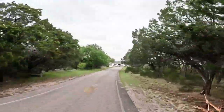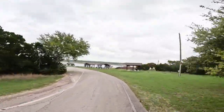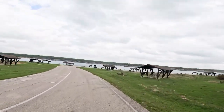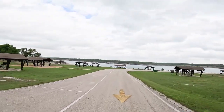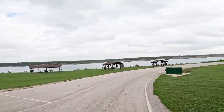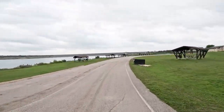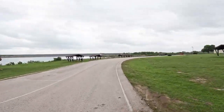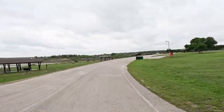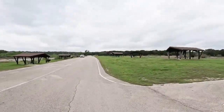Lake is super low, as you will soon see. Texas Hill Country's been in a bad drought for about 5 years now. Lots of fantastic day use pavilions. There's even a fishing dock, but she's high and dry. Right into the wind. Hear my collar flapping.